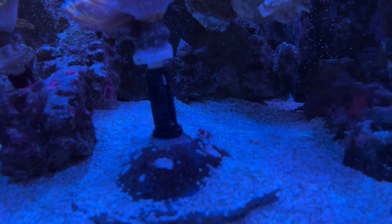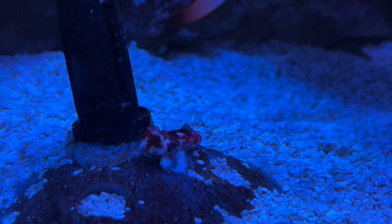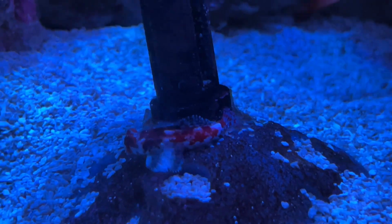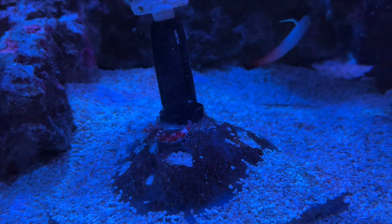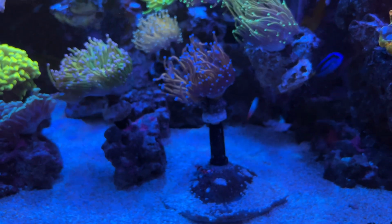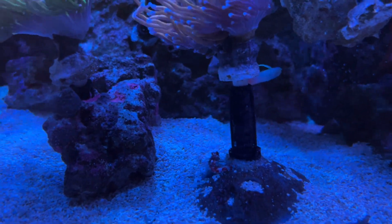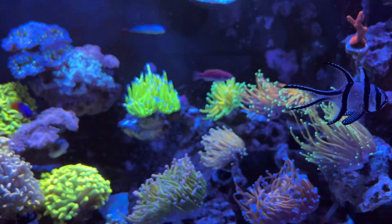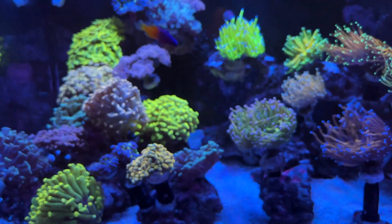I love this little scooter blenny that I got. Let me see if I can zoom in on him for you. That's him right there. He's doing great. When I first got him, it was kind of iffy. If you go on my Instagram page, you can see the video from when I first got him. He was not moving that much. But once he settled in, he is a monster. He's all over the place, always eating pods. And once in a while, he runs into my mandarin, and they actually get along pretty well. So I'm happy for that.